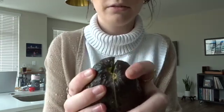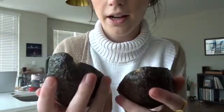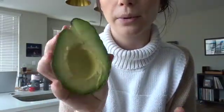The big reveal. Oh, this is good. So no brown flecks on there, but yeah, it's supposed to show what the inside looks like.